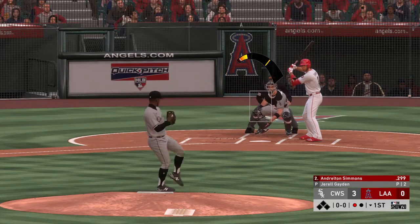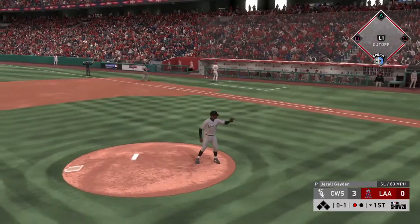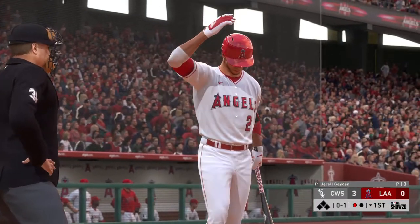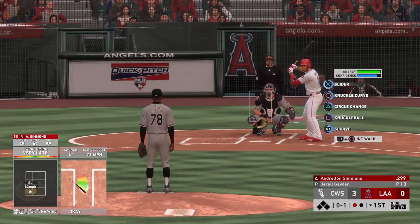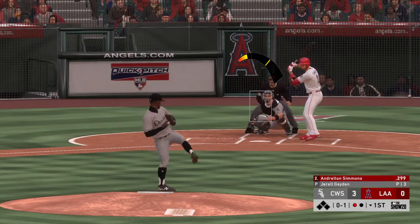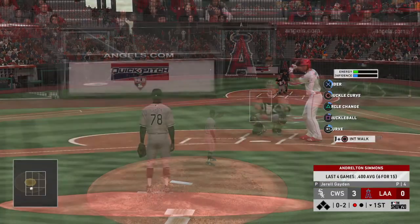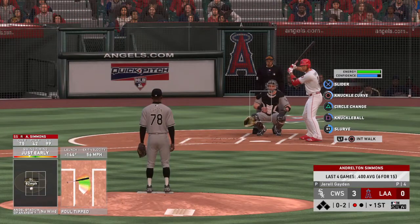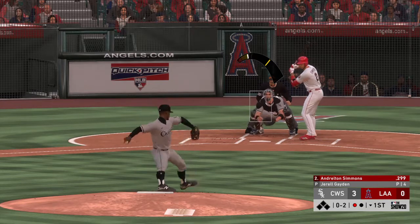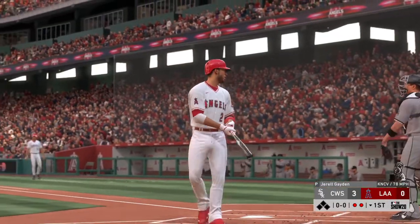In now is Andrelton Simmons. He'll ground this one foul for the first strike. Bases are empty, one man out. Another one fouled off, and he's quickly behind 0-2. Hey, one down right now. Nothing in 2 count, and the pitch. Swing and a miss. Looked like the knuckle curve there, and that's out number 2.